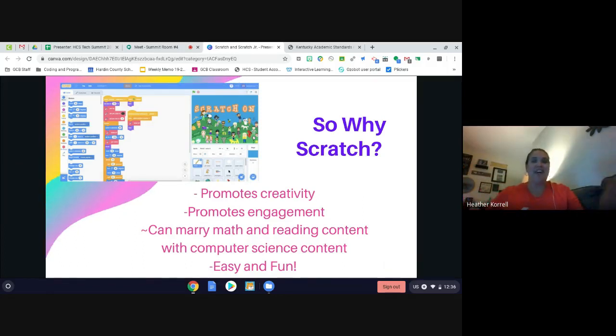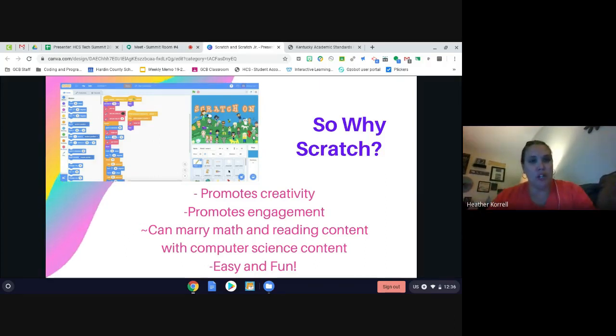So why Scratch? I love Scratch, one, because it promotes creativity. Literally, students are starting from scratch. And I think that's one of the reasons that they named it that, because when they get on there, it's a blank screen, a blank canvas for them to work towards. Now, as beginners, in Scratch, but not Scratch Junior, you can actually pull up other people's projects and work from their projects to create your own, which is pretty cool. But then once kids get comfortable with it, they're able to create anything that they want. It also promotes engagement. Kids actually love to code.